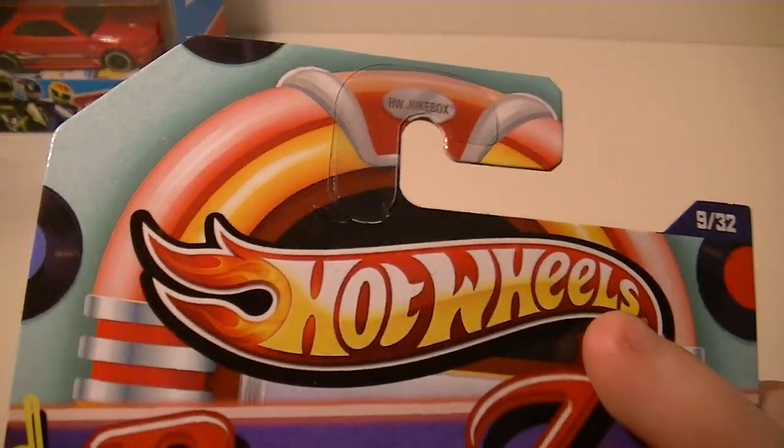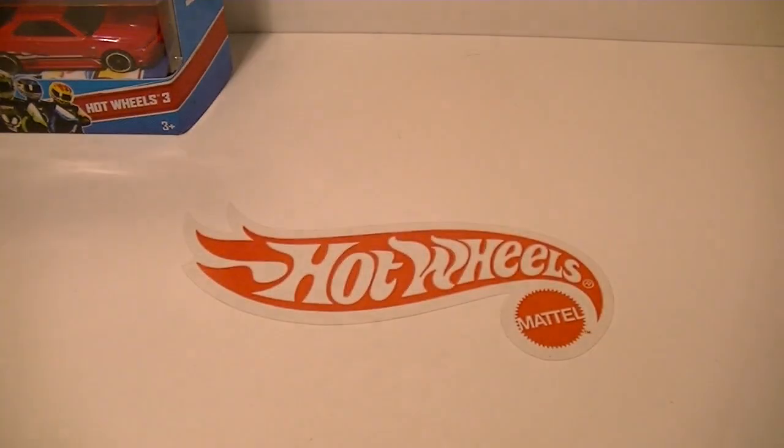Yeah, it's a little bent on the top. But thankfully these aren't too expensive, so I can get another one, I hope.